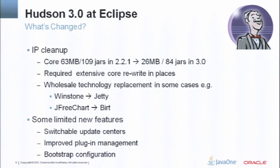So in Hudson 3, what have we been doing? The major job has actually been what we call the IP cleanup. We always knew this would be a consideration and a possible problem moving to Eclipse. The Eclipse Foundation has very strict guidelines and processes for ensuring that the code base that's hosted on Eclipse is, from an IP perspective, clean, so people can, with confidence, use that code. There's traceability, if you like. We know exactly every developer who's touched every line.